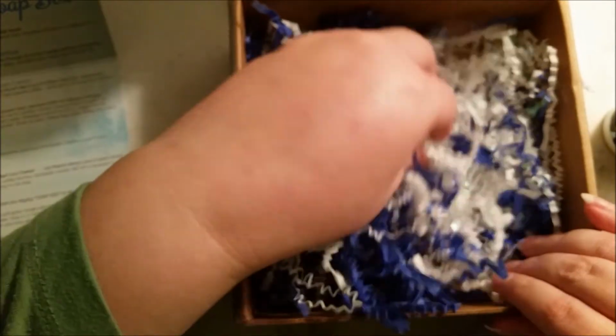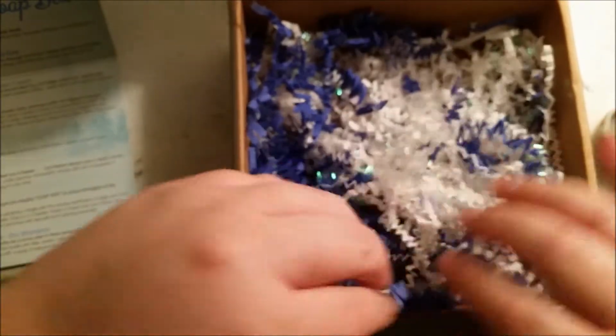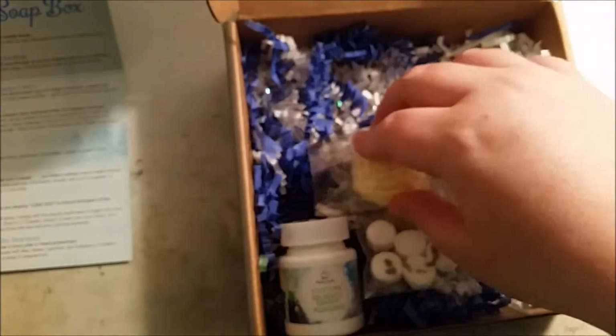So that is the box. We just got all the little fuzzies left. I don't see any. Oh, there's another snowflake. But that's it. Alright. So to recap, in reverse, we've got the dry shampoo in Cotton-Headed Ninny Muggins. We've got the Christmas Graham face plant. I don't know what to call those. Facial steaming things. We've got the bath bomb in the scent Yellow Snow.